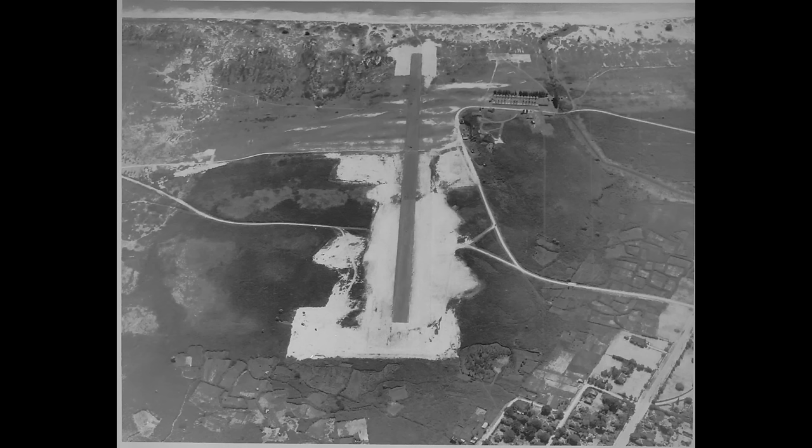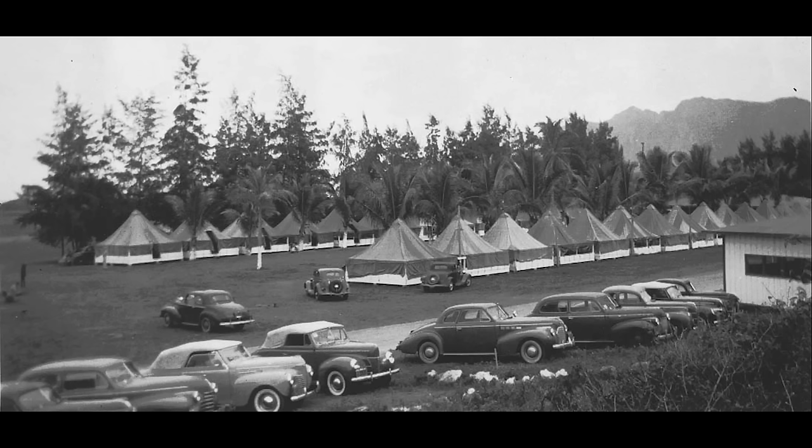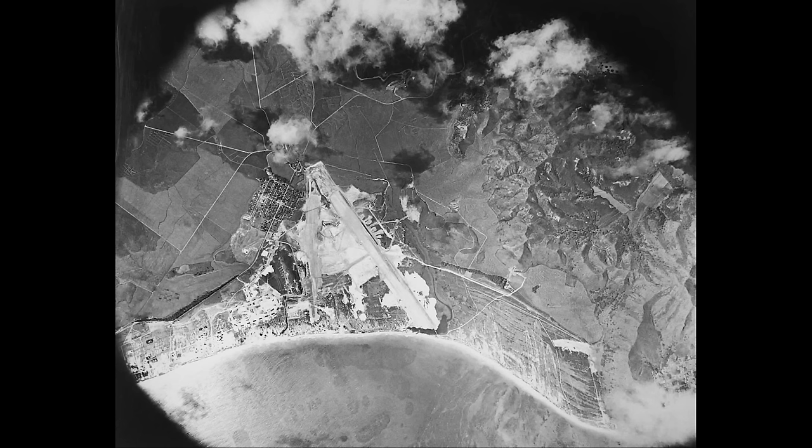Take a quick spin over Bellows Field. This is on the northeast side of Oahu. It was also a strip that was attacked on December 7th, 1941, and there were a few airplanes there. The importance of Bellows Beach, or Bellows Field, is it was a big reliever. This is the bivouac area. Big reliever for the Pearl Harbor area, Hickam and so on. This is an overhead shot.